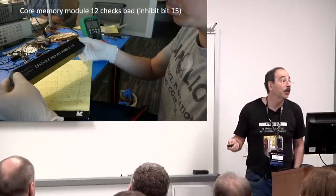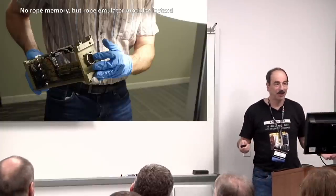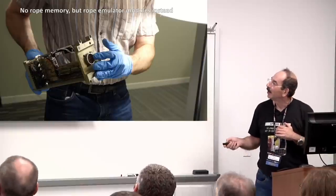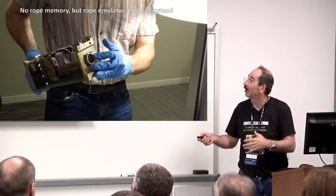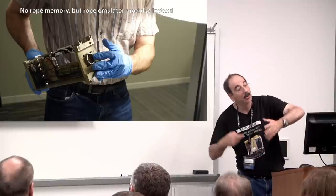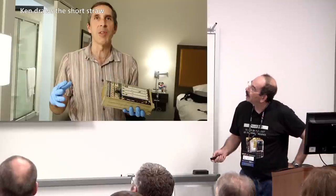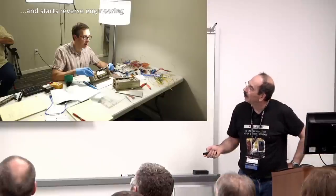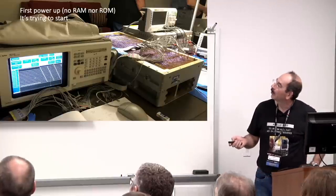Meaning we have no RAM in this computer, right? ROM. So ROM is core rope. It's another hardwired form of core memory, and there is none in there. So instead, they have a core rope emulator, because core rope is ROM, right? You can't change the software on it. So instead, they have this box, which is undocumented, made by Raytheon, which connects to a real computer, which would download the software so we can do iterations on it. We don't know what it is, and Ken draws the short straw. He's our reverse engineer extraordinaire, and he goes right to work in the hotel room, and you see the master at work with his diagrams, and we'll see where that goes.